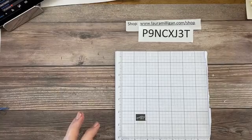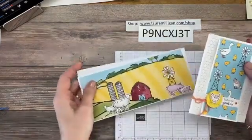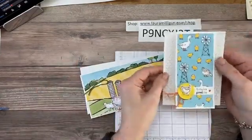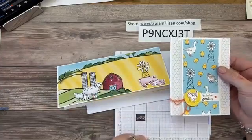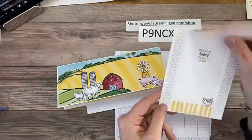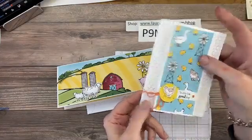Then I wanted to show you the cards that I made last week. Hi, Sarah. My sister says hi, Laura Lee. These were the cards I made last week, and I have fallen in love with this farm bundle. I just think these cards are so cute and make me happy. Look at the cute little chicken on the inside.